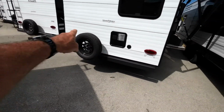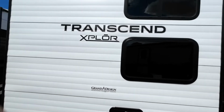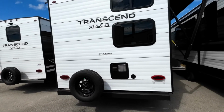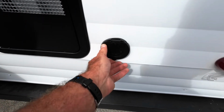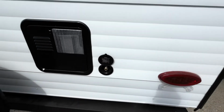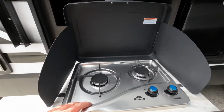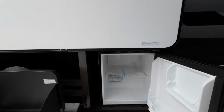So it comes with a spare tire. You have a place for an antenna, or a backup camera should you want one. A little distracting out here. This is a spray port location for a hose I'll show you in your pass-through storage. So that's kind of a power washer, little hook into there. This one has a bit of an outside kitchen as well. So you'll have a 2-burner stove and a little mini fridge for grape Kool-Aid and adult beverages.